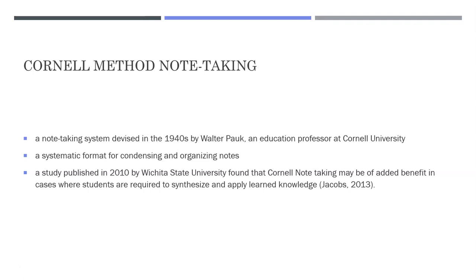It's been around since the 1940s, way before any of us were born, and it's lasted for a reason, because it's a really, really good system. What it is, is a systematic format for condensing and organizing notes. Okay, so that's all it is. But there's some type of magic with it that helps you to improve your recall and improve your understanding.